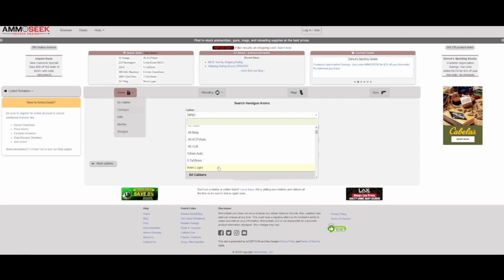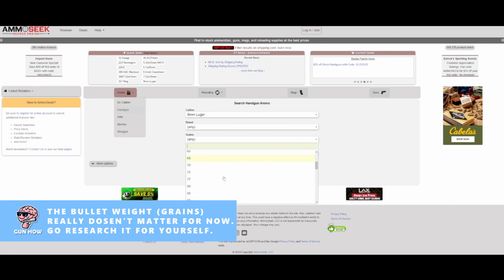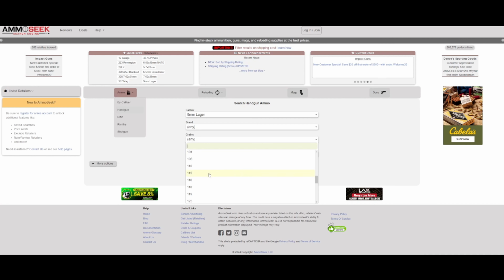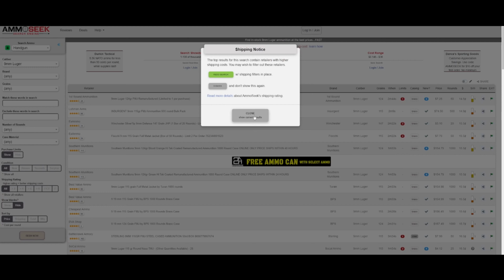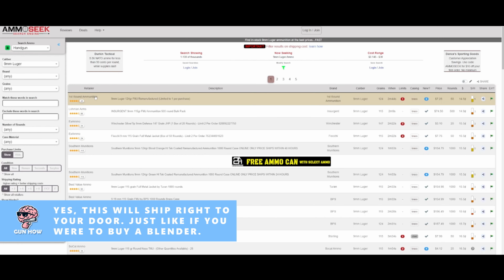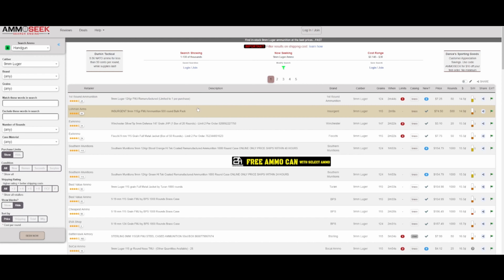For us, we're going to pick 9mm Luger. Again, it could be 9x19. Then your brand, if you have a specific brand you would like, and then the bullet weight in grains. Typically your defensive rounds are going to be a little bit higher, around the 145 mark, and your target ammo is generally going to be around, let's say, the 115 mark, but that's not true in all cases. So we're going to hit search here, and this is explaining how the shipping works. It's going to pull up a bunch of different websites that are selling ammo based on your search results. You can filter and search through all these in different ways, but here you see the retailer, description, all the way over to the price and the shipping. It has a huge list of everything to pick from.